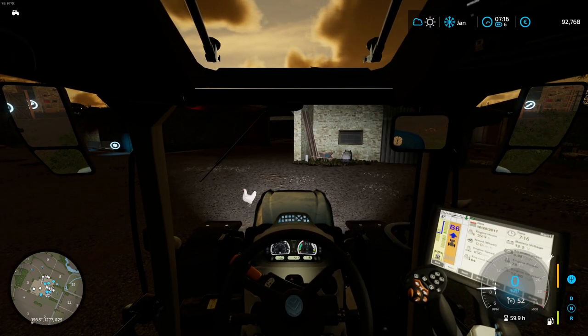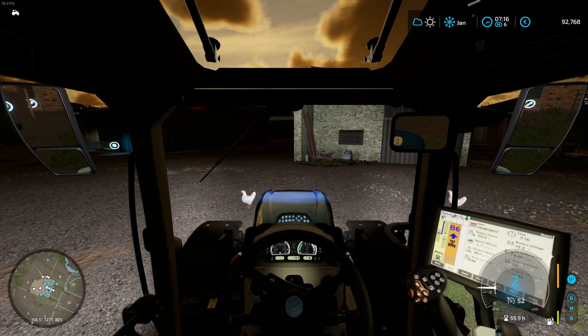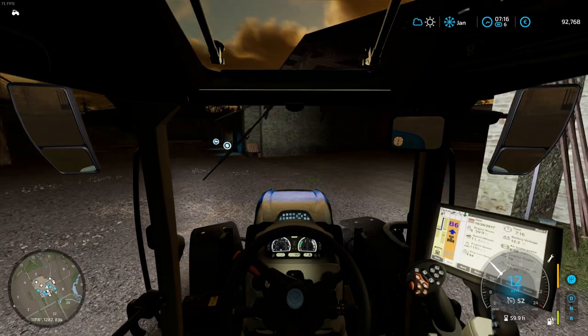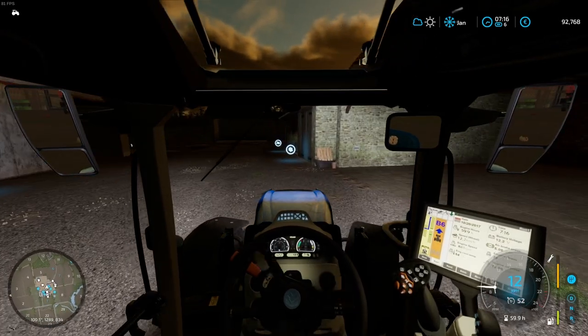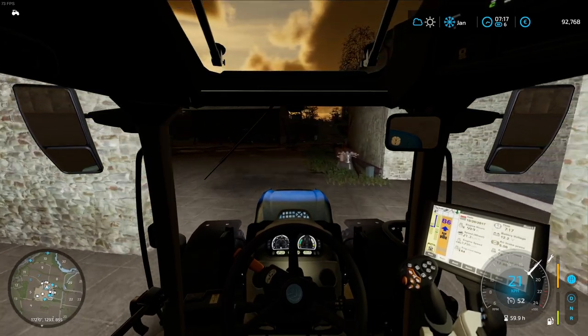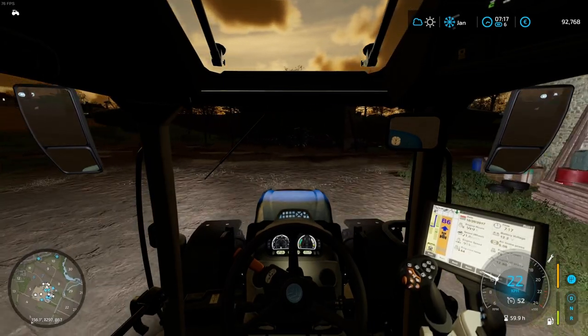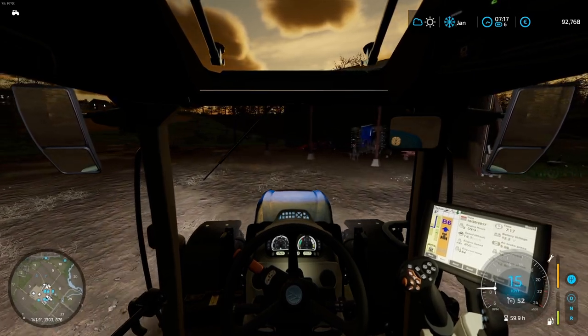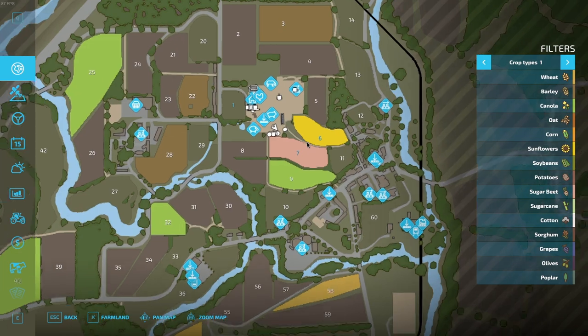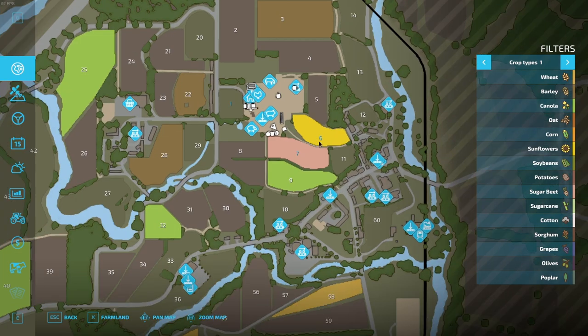An early morning at that. It is January, 7 a.m., because we're starting very early today because we have quite a few tasks ahead of us to do, because we can't sow just yet. But if we time this just right, I believe that we will be able to. We have field 6 and 7 right here, okay?